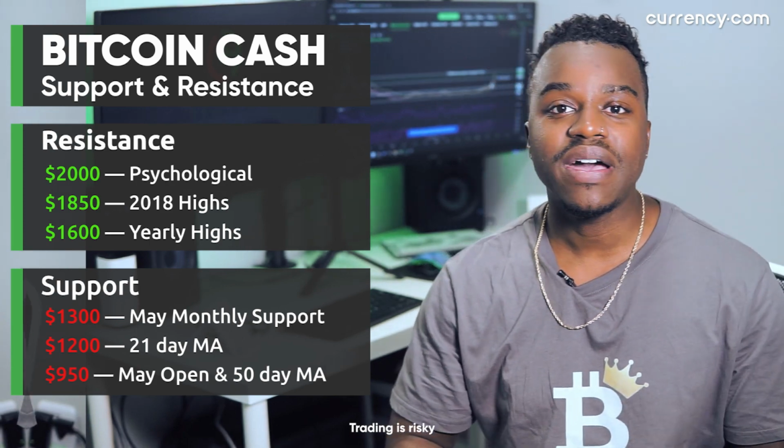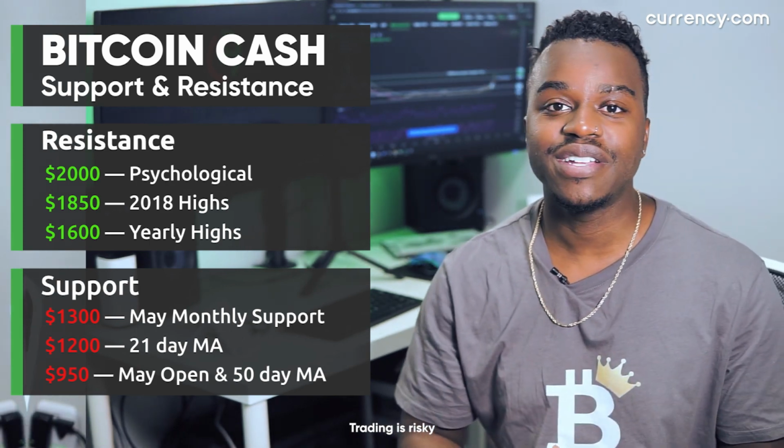But if this run does continue for Bitcoin Cash, we're looking at 1,600, which is right around that current range that we are at right now at the time of recording. That is a resistance level, which is also the yearly highs right now so far.